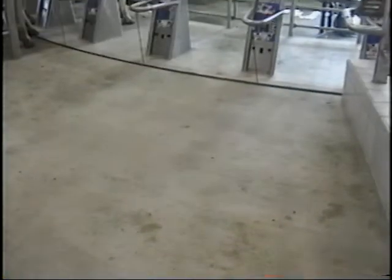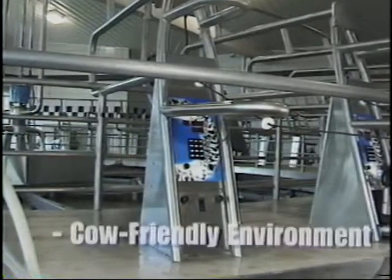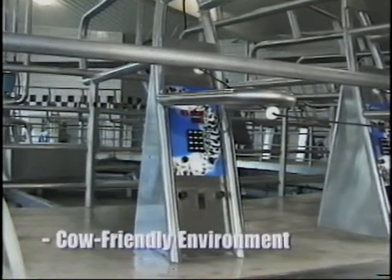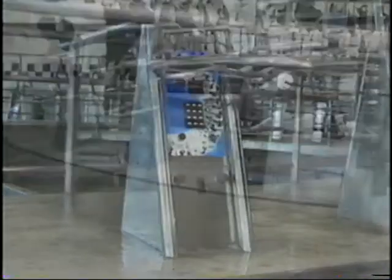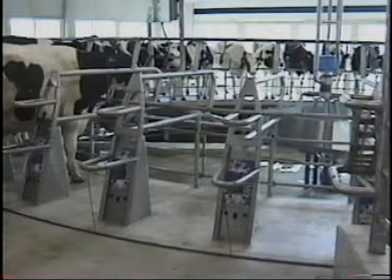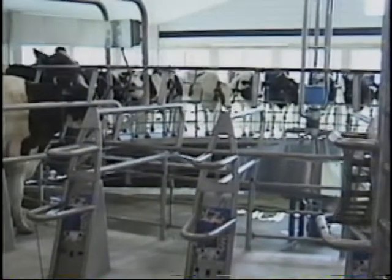From the cow's perspective, this means out-of-sight integrated equipment and a low-profile platform that provide an open and inviting atmosphere for cows. The intimidation factor is reduced because cows are not forced to pass through an entrance framed by vertical pipes, overhead equipment, and bulky automation cages.